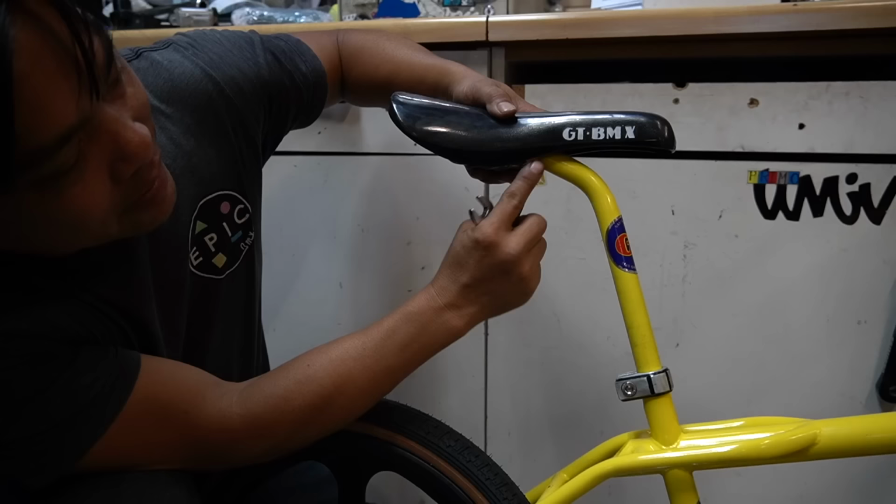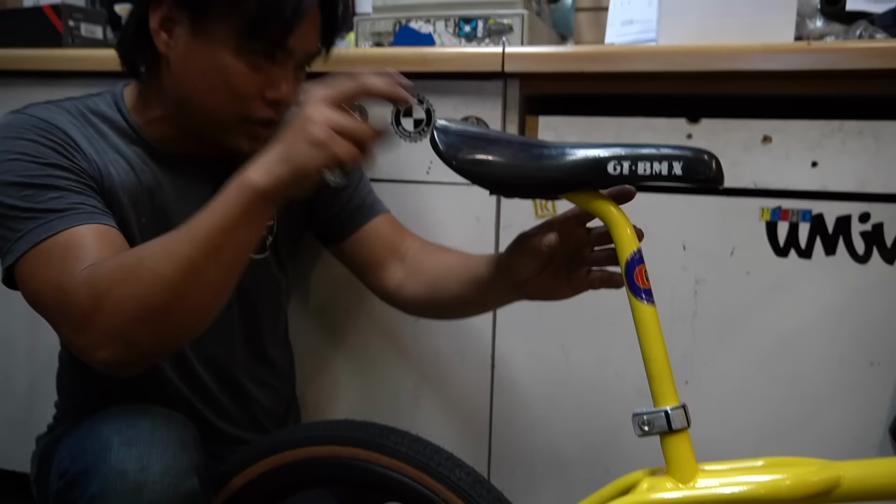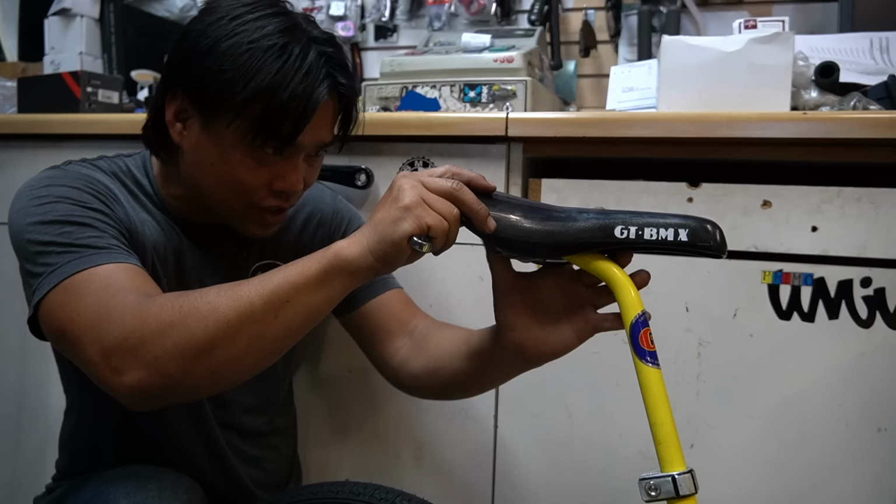I like it where, see how this thing moves all the way forward? It doesn't look proportioned. I'm gonna move this thing right here so the seat post looks like it's going right in the middle. Some of you guys do the same thing. You set it up the same, or you have a particular preference.